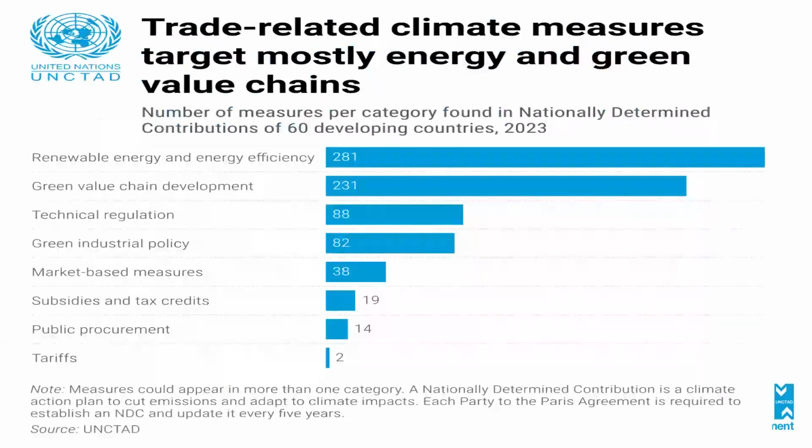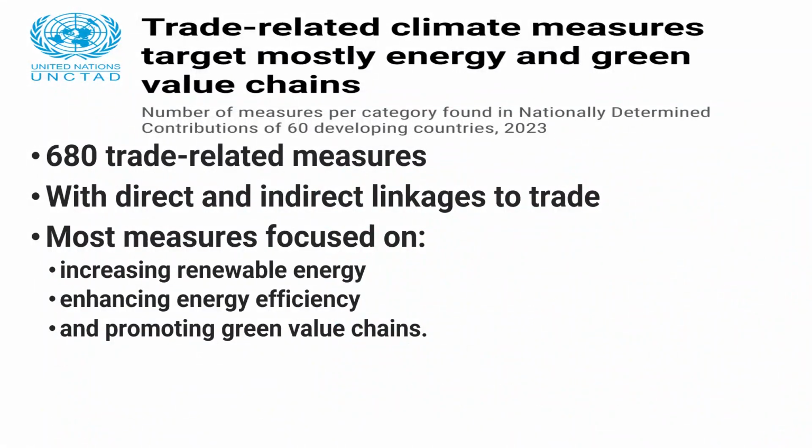And then quickly the findings in a nutshell, and then we can go into a deeper, more nuanced conclusion. So basically, not surprisingly, a lot of these trade-related measures are related to renewable energy, efficiency, which relates to what Matteo was talking about, green value chain development, technical regulation, green industrial policies, market-based measures, subsidies and tax credits, public procurement, and tariffs. So quite a bit of overlap there or complementarity. And so in total, we found 680 trade-related measures in these 60 NDCs with direct and indirect linkages to trade.